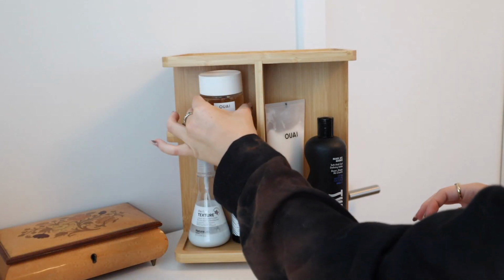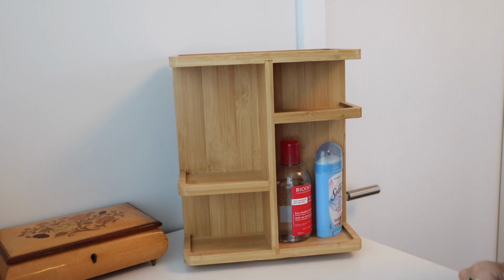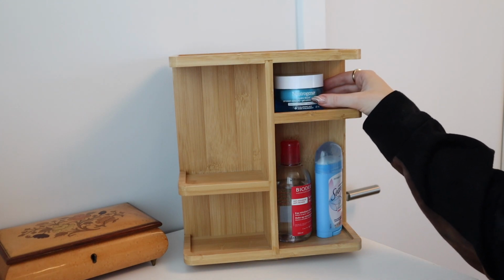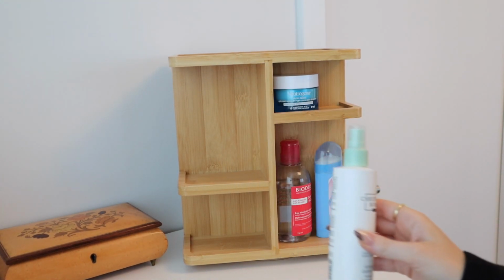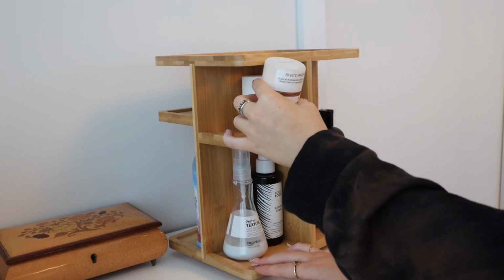And let's turn this baby around. I definitely want my deodorant to go in there. And then we can get moisturizer. Very inconvenient, the sizes of these things. Even my tiniest products can't fit.